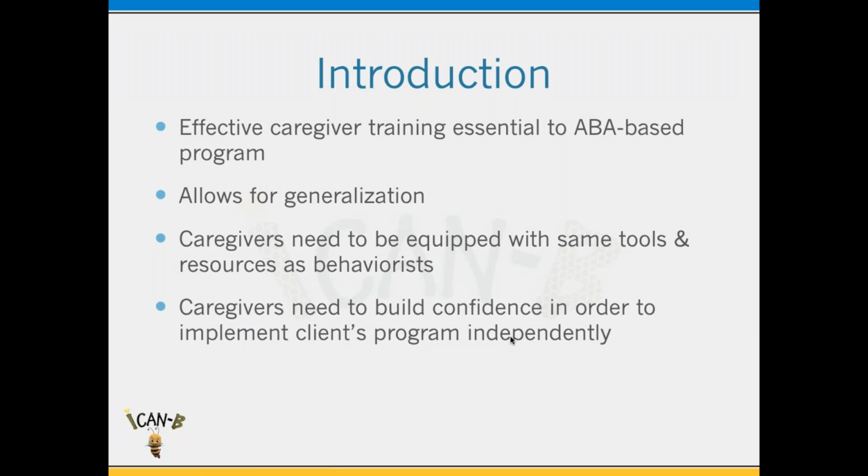So the important piece about BST is that effective caregiver training is essential to an ABA-based program. When we talk about caregiver training, we're not just talking about parent training in our sessions, but also caregivers such as behavior technicians providing services to our clients. The reason is that our main goal is not just to teach skills, but also to create maintenance and generalization of skills, such that the person that we're training develops the skills and can carry them out on their own.